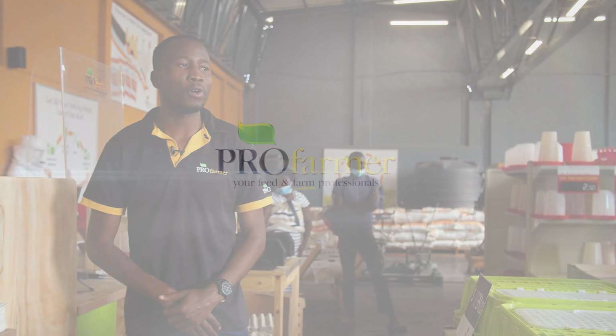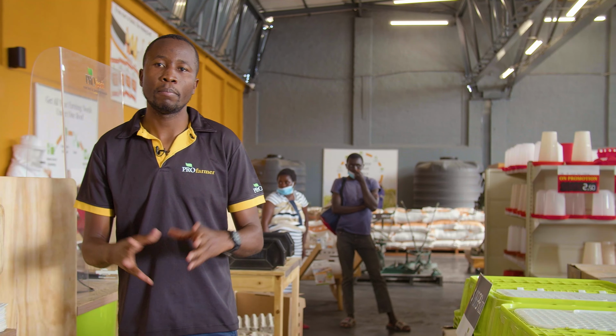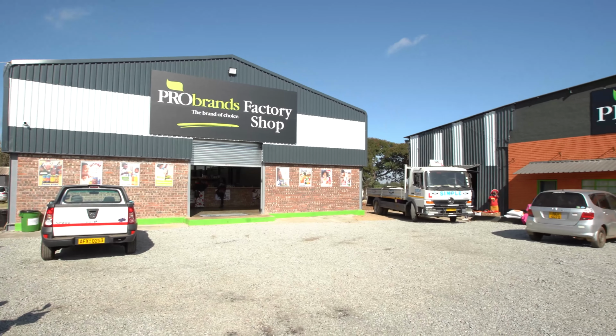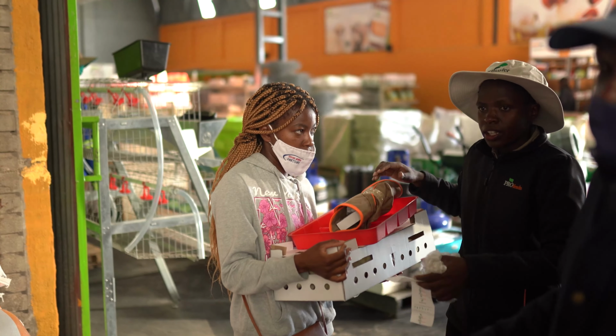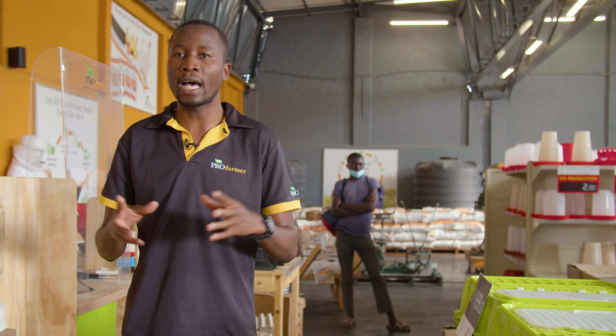Welcome to our new ProFarmer Hub Ruwa. This is a better and bigger store. Today we are officially opening this store to the Ruwa community to come and shop, to get all their poultry and farming needs under one roof.